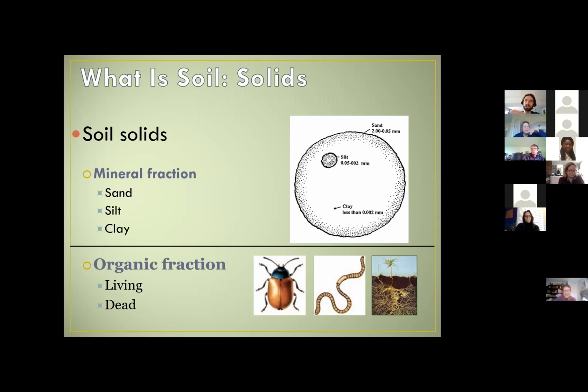So even though all these things seem very small to us, the differences between sand, silt, and clay are really quite large in terms of their size, even though to us they all seem fairly small. So that's the mineral fraction. That's 45% of the soil. The organic fraction is 5% of the volume of the soil, and this consists of living material and dead material.